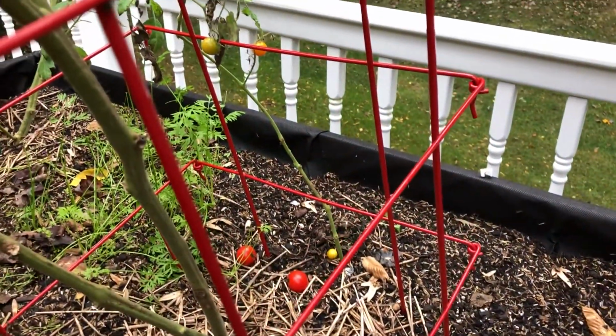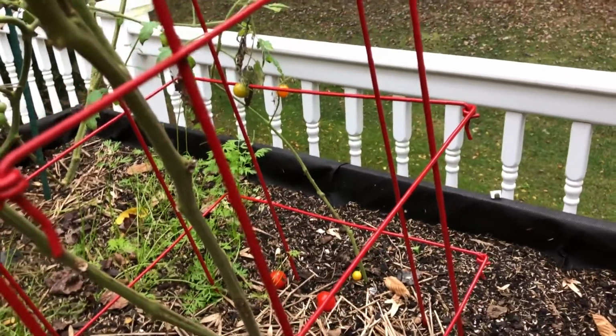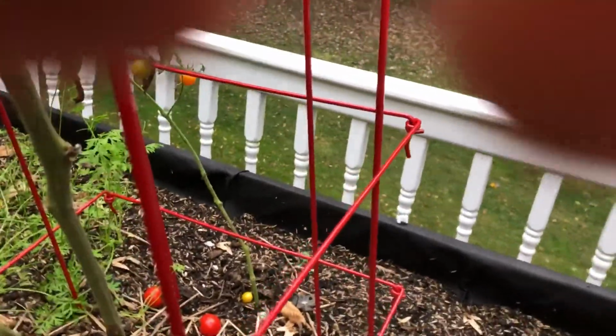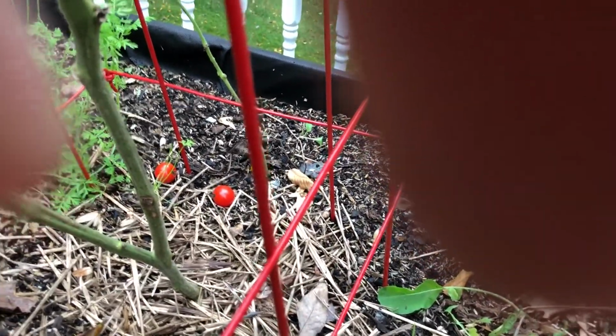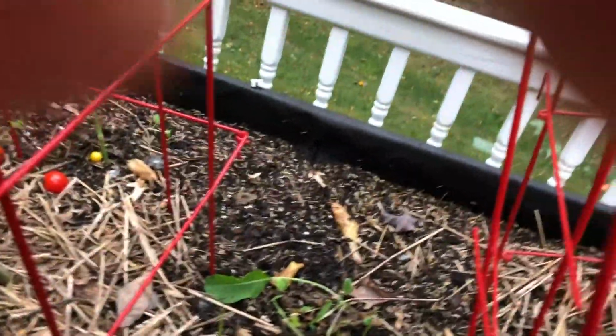Back there, that little stalk all the way back there, that is a clone of my favorite tomato plant, which is the Sun Gold cherry tomato. And as you can see over there, there's one Sun Gold cherry tomato due for harvesting. I'm so glad that it actually produced. I planted this probably in July, and I'm shocked that it actually produced fruit. This is my favorite. I'm going to plant so many of these next year. They taste like really sweet cherry tomatoes.